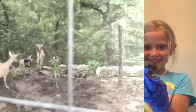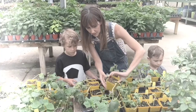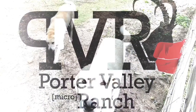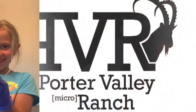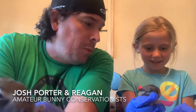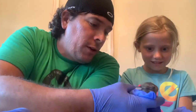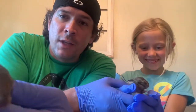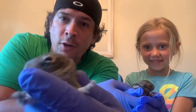This is day number four. Day number four. And as you can tell on this little guy, his eyes, or her, I don't know what they are, but their eyes are starting to open. So Reagan, just hold it, it's fine. If they squirm, you just don't squeeze it. So Reagan's bunny's eyes are still closed, so you can see they're closed. And then you see this one, eyes are starting to open.